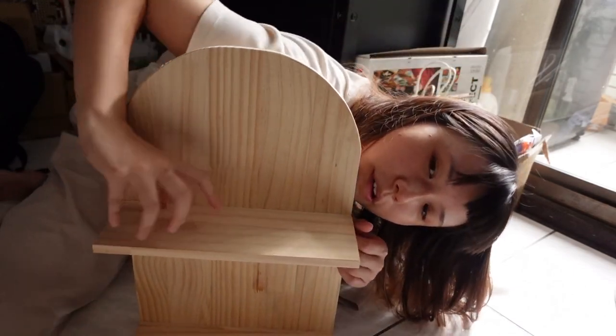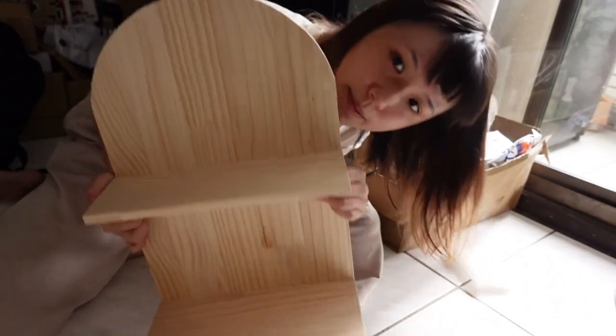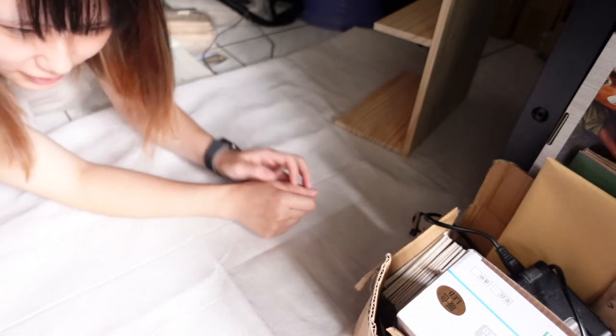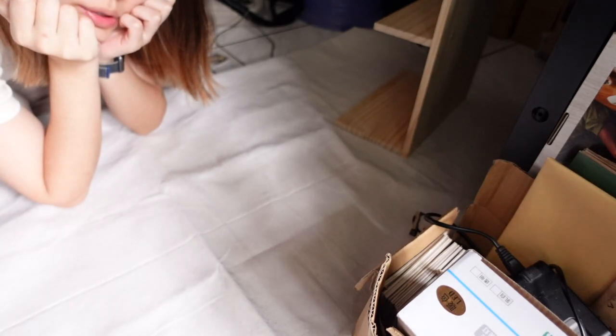I'm planning to put my coworker over here and my line paste and some products beneath. And yeah. So the stand would be approximately this big over this area. And I have no idea how I should do this. Oh my gosh.